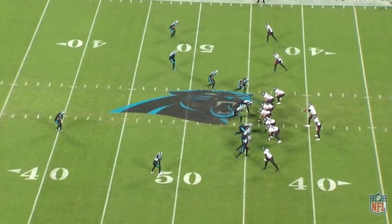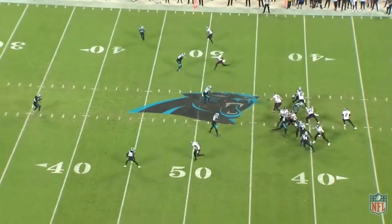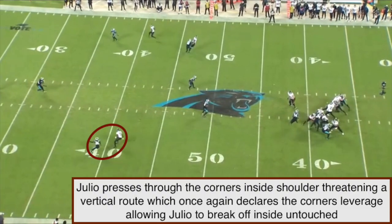At the snap of the ball, I really want to focus on how Julio runs this route, almost identical to the previous play we just saw. He's going to attack vertical here, closing that space between him and the corner, attacking that inside half, and the corner's ready for it. The corner is thinking either the deep vertical route or that out route's coming once again.